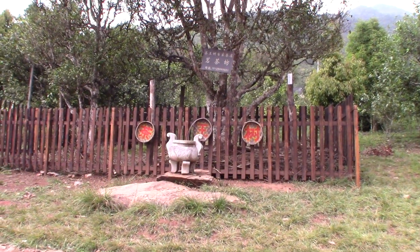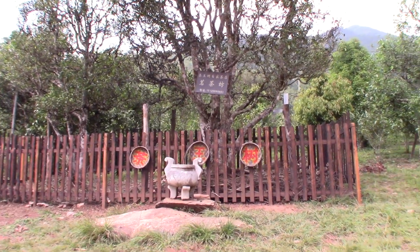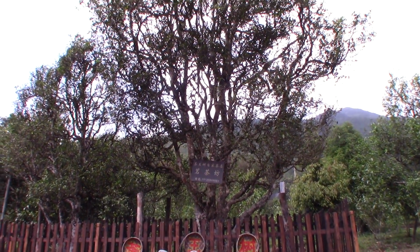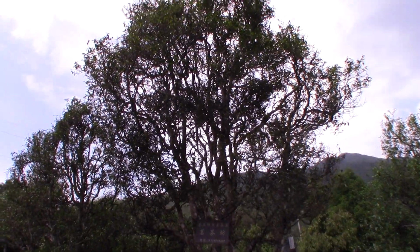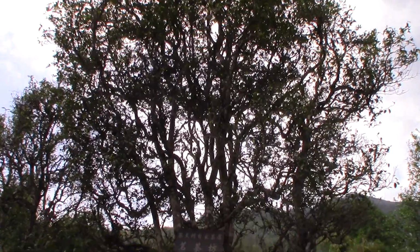This is the Kunlu Shan Chawang. It's the oldest tree in the tea garden, oldest and biggest. It's called the king tree. It's protected by its own special fence, and this is a very, very large tree. Very impressive.